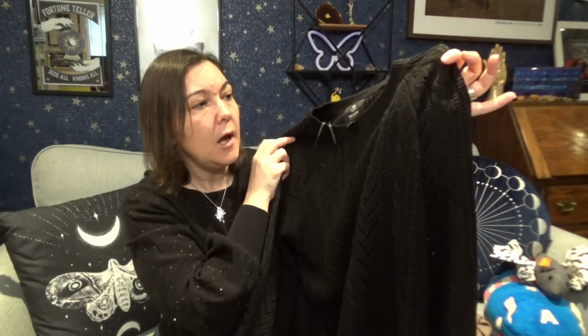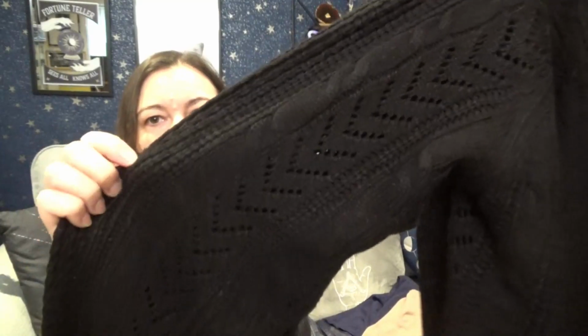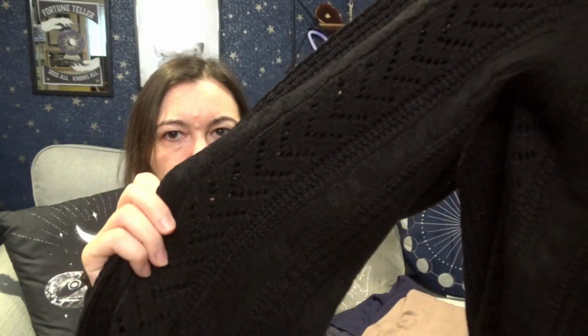Lovely. The next thing I got was £3, and this one from now on is all from the Salvation Army shop in our town. I absolutely love that shop, it's my favourite. The staff are lovely. This is by Threadbare, and I have worn it already, but this was new with the tags on, so nobody's ever worn it. And if you look close up, it's all beautiful patterning through it.